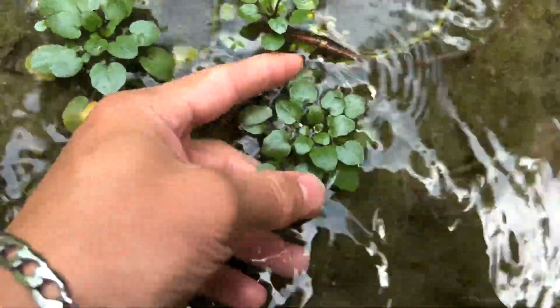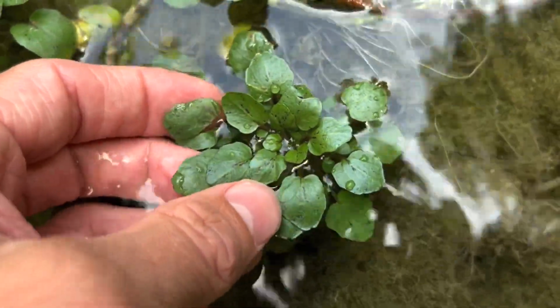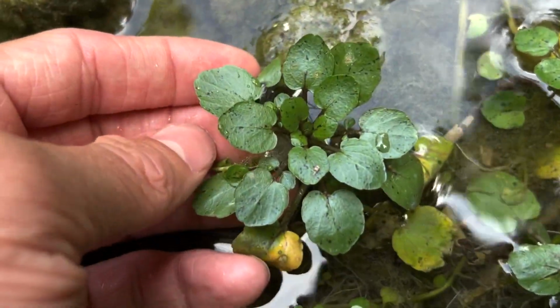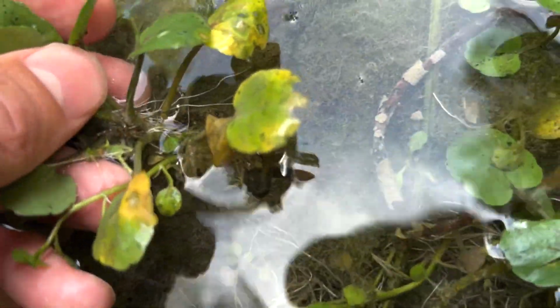And here we have found another plant. This is watercress. Now, watercress is an edible plant that a lot of people have eaten, but it's not really common in our aquarium trade hobby due to the fact it can't grow submersed.